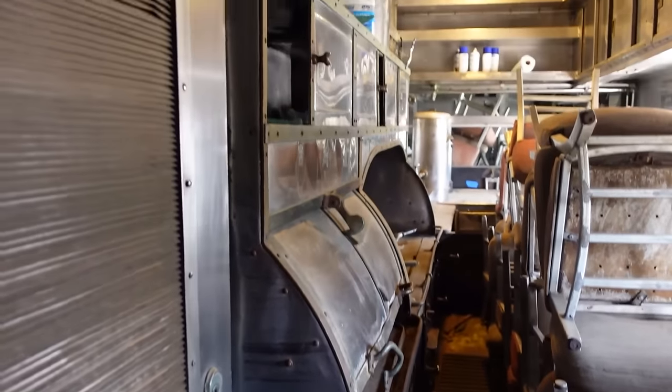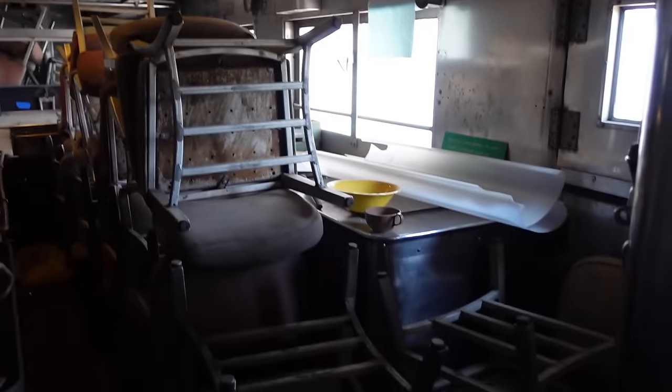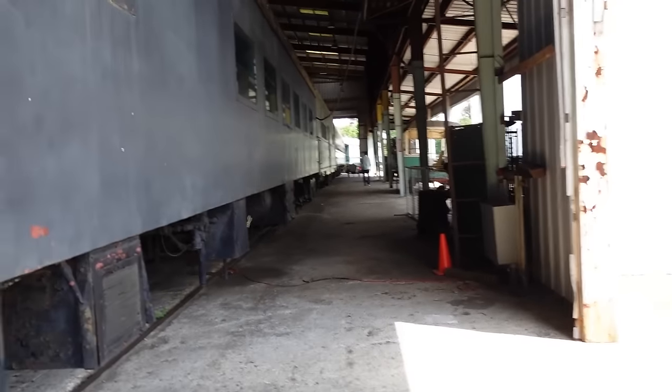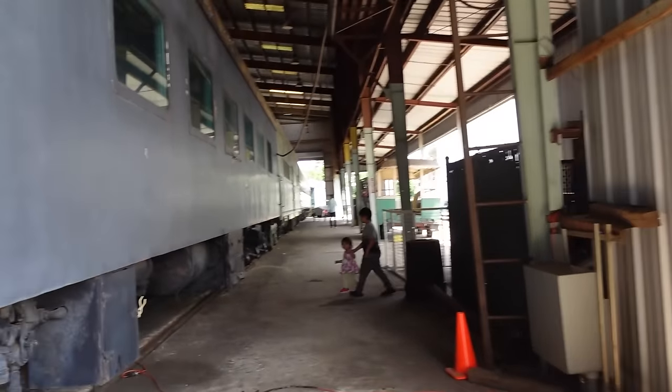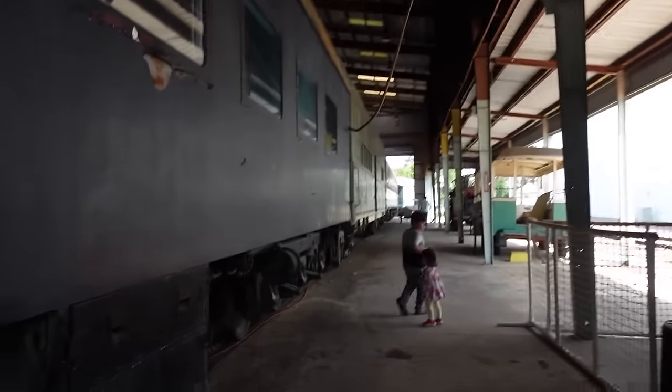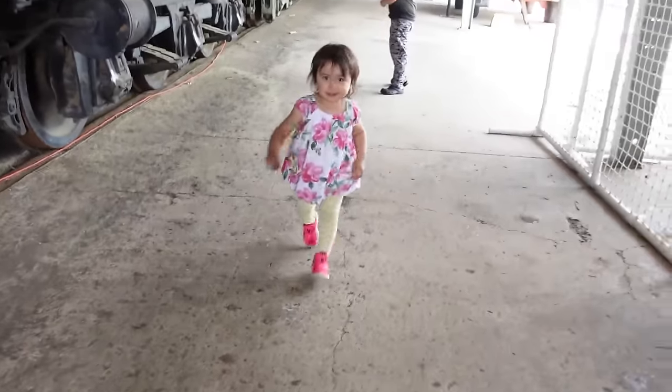That's the kitchen. This is the kitchen? Yeah. I saw the other kitchen. Okay guys, so that was the diner car. Let's go check out more trains. Let's go inside more trains.